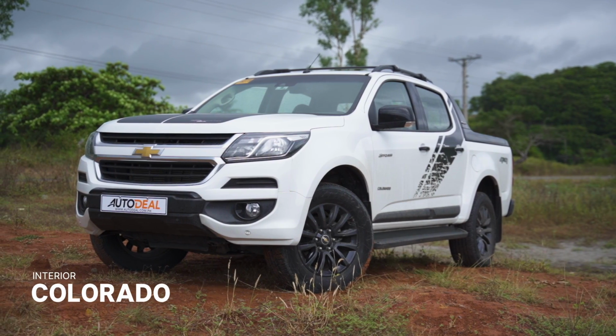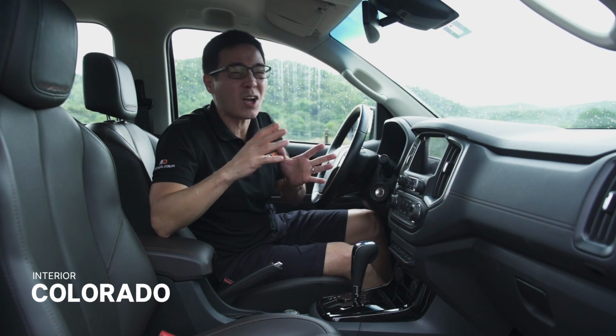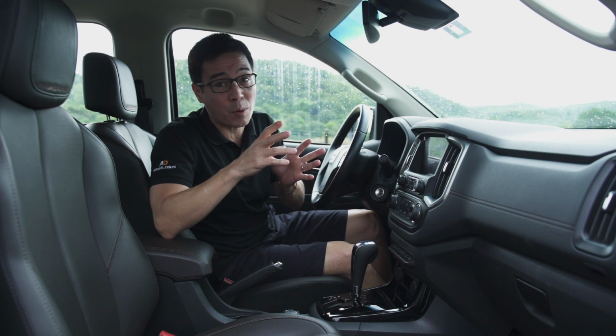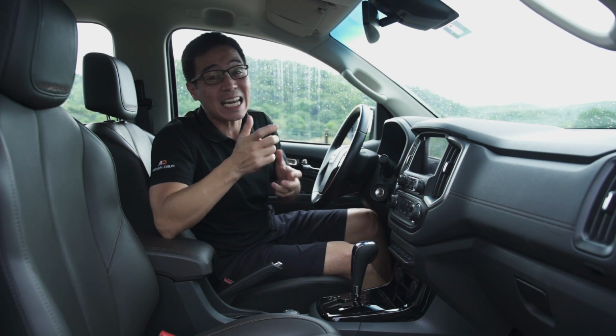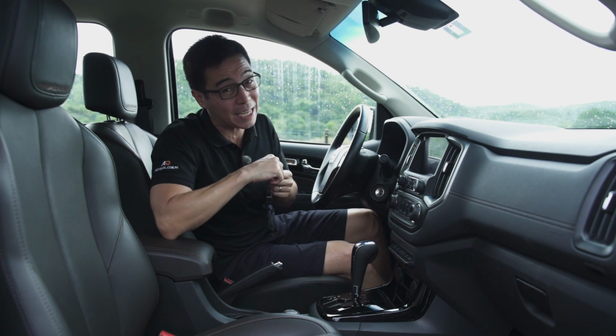Good quality leather can be found all around the cabin of the Colorado, including the rear seats, which are quite on the firm side. Not many toys back there, just a center armrest, no cup holders, and a 12-volt socket. Not much bolstering either back there, so getting in and out of the car might be easy, but when it comes to the bumpier stuff, yeah, you might be thrown up against each other.